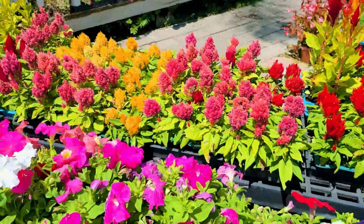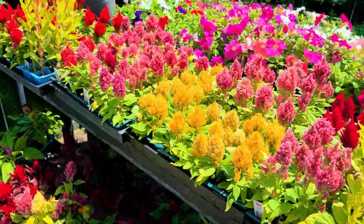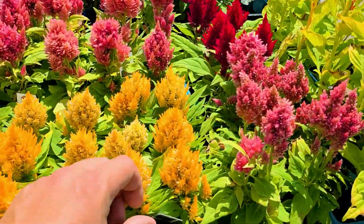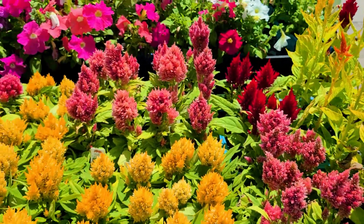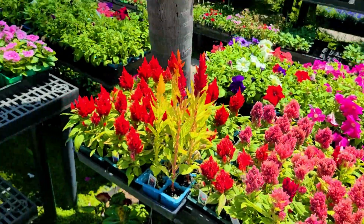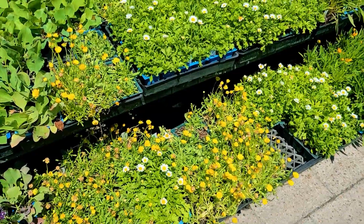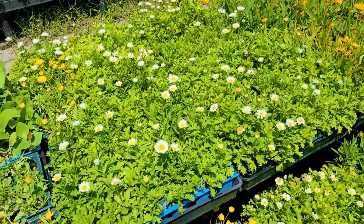I believe celosia, it looks surreal to me, and I don't really like stuff that looks that surreal. Yeah, I don't know. These colors are too neon for me in my personal garden. Let me know what you guys think. Marigolds, I am over for this season. Many might think that these are boring. I don't actually think that.